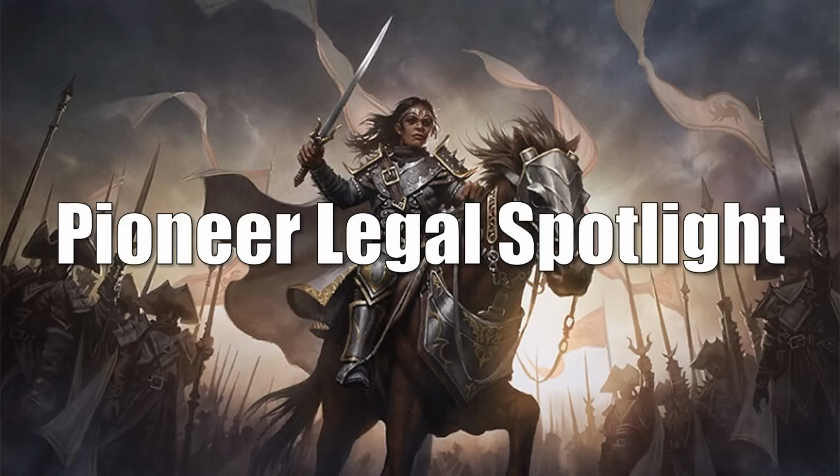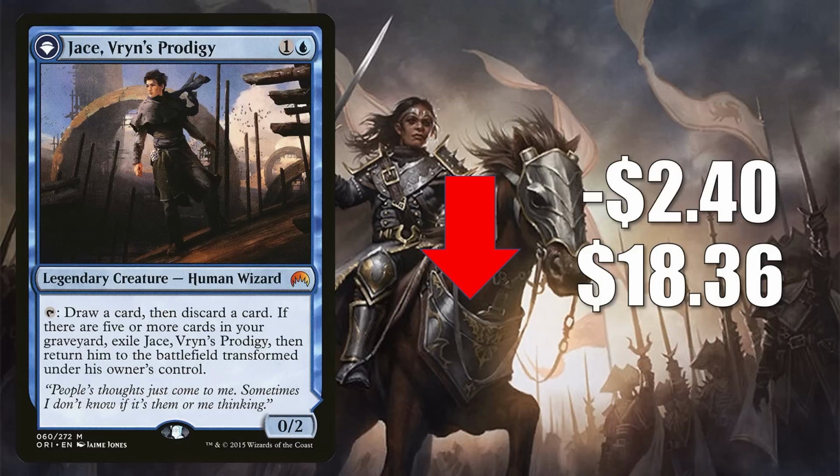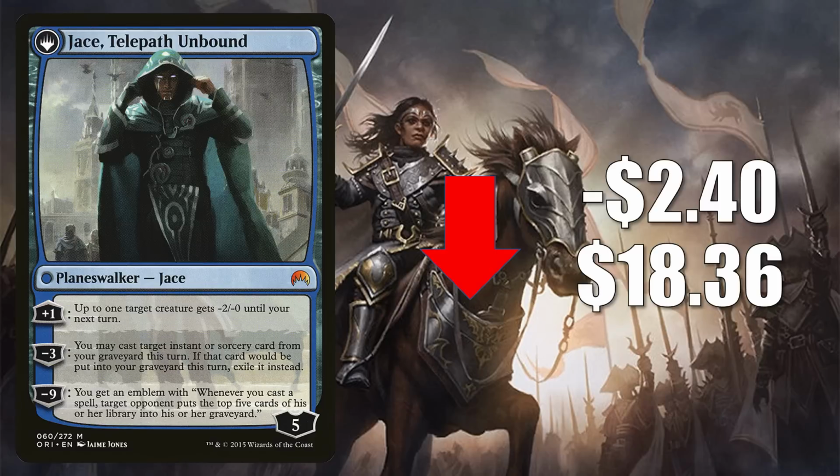That quickly brings us to the Pioneer Legal Spotlight. We have 3 cards moving down, 1 moving up. Let's take a look. Jace Vryn's Prodigy from Magic Origins goes down $2.40 this week to $18.36. So this got hot recently since it is part of a new Pioneer Jeskai Ascendancy combo deck. We've talked about it before. The deck is performing well in the format, but the card is still moving down because it was just reprinted in the From Cute to Brute Secret Lair Commander deck.